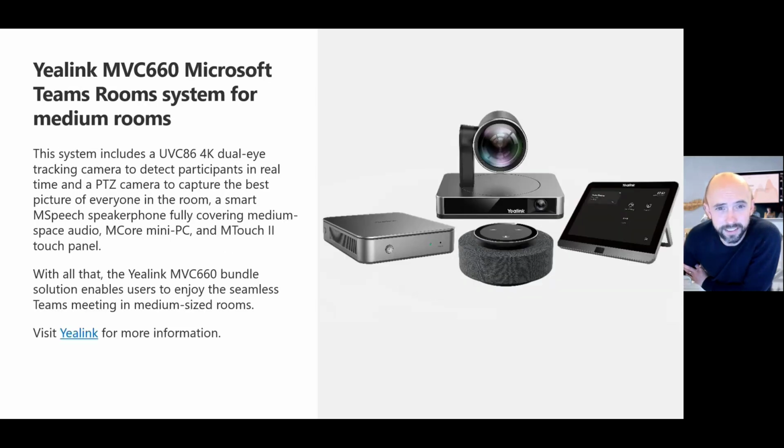Another one from Yealink, the MVC660, Microsoft Teams rooms for medium rooms. This system includes the UVC86 4K that we just spoke about, which gives you the best picture of everyone in the room. This is built up of a smart MSpeech speakerphone covering medium space audio, MCore mini PC, and MTouch 2 touch panel. The solution enables users to enjoy a seamless Teams meeting in medium-sized rooms. Looks good.